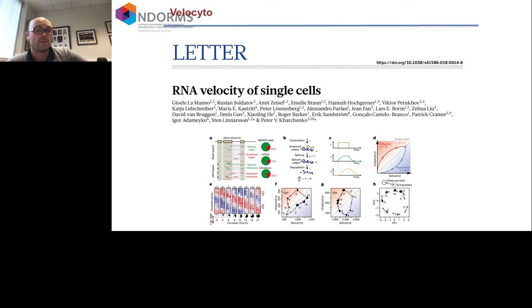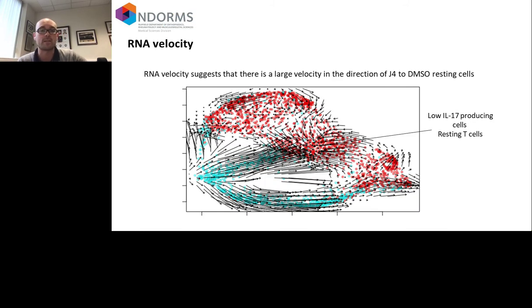Another tool that researchers can find useful is RNA velocity, which is a high-dimensional vector that predicts the future state of individual cells on a timescale of hours. So using this tool, we wanted to see if we could predict the effects GSKJ4 had on our phenotype and where the cells would migrate to.